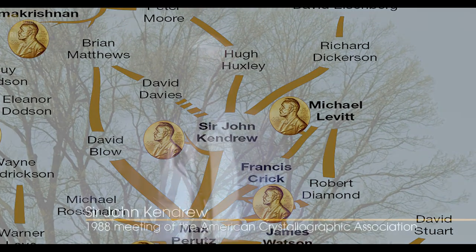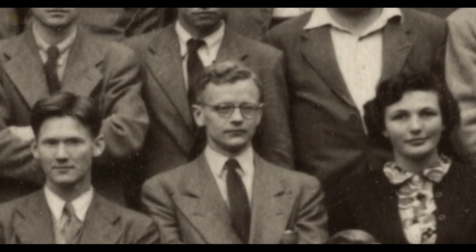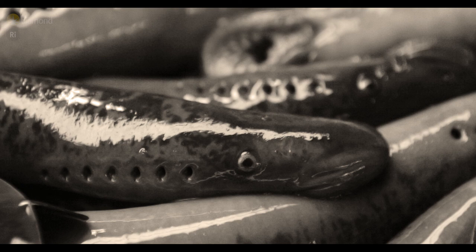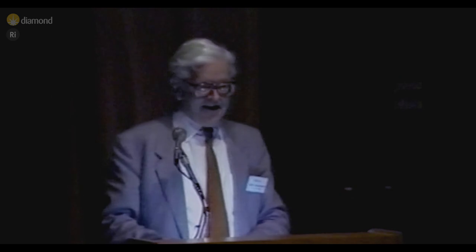When Jim Watson first came to the Cambridge lab, at the very beginning, he was not working with Francis Crick on DNA. He was working with me on myoglobin. And we were working on lampreys, a very slimy fish. Dissecting lampreys is not easy. So after about 3 weeks of this, Jim Watson decided this was not for him and went off to what seemed to him an easier assignment, which was to think about DNA.